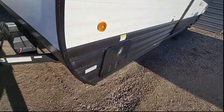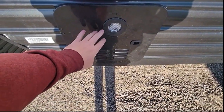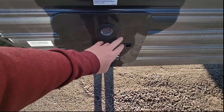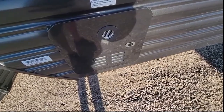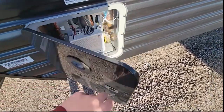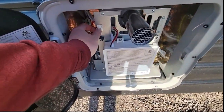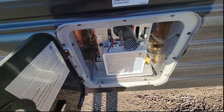We'll go around to this side. This is the cover for the water heater. It is a tankless water heater. And just so you know, and I'll show you on the inside too, there is a display on that. If it displays any sort of error, the only way to clear it is you come out here and then you turn it off this way and then turn it back on, and that will clear the error.